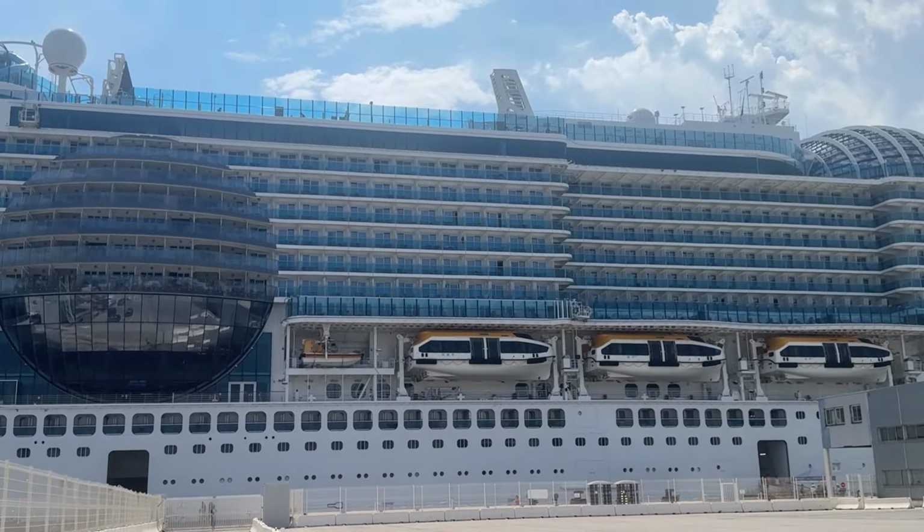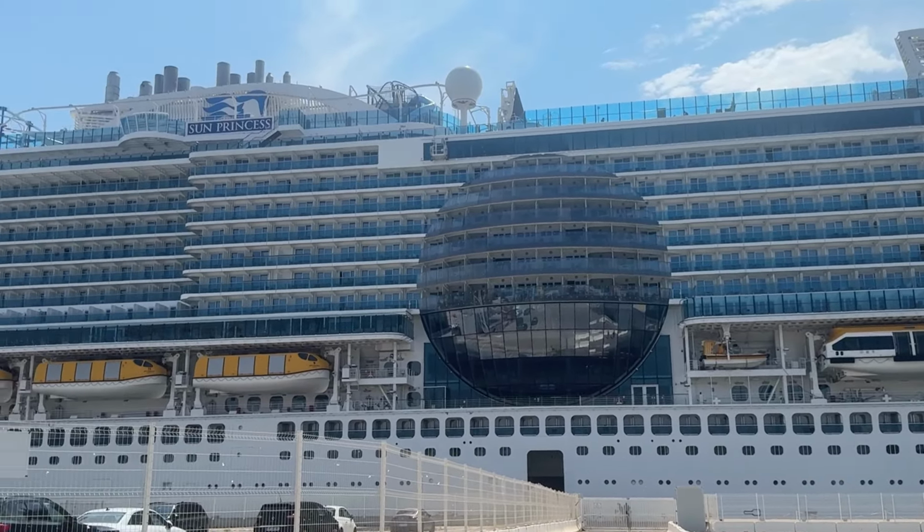And welcome to this balcony cabin on Sun Princess. Now I have stayed in this cabin for a week already, so I've got to know it, and let me tell you, there are some quirks. There's some weird things that you need to know.